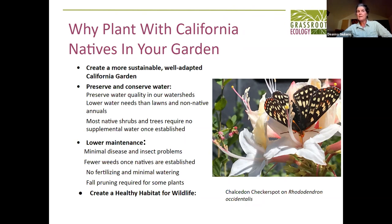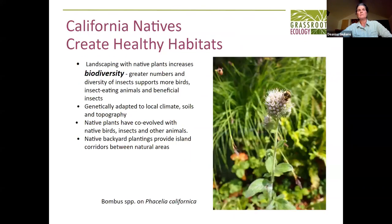It's definitely lower maintenance. You get minimal disease and insect problems. There are fewer weeds once you get the natives established, and you don't need to fertilize because they're used to these soils. Some things definitely need some fall pruning, but a lot of that could be aesthetics, or it just helps encourage different growth too. And then it creates a healthy habitat for our wildlife.